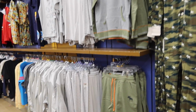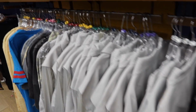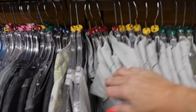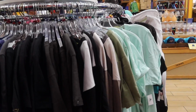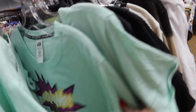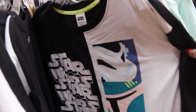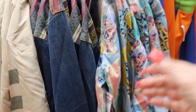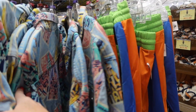Men's clothing, nothing really new. Seeing the Epcot get-up is still here, but limited sizes, medium for the tank tops. Star Wars rack, nothing new. I skimmed through there, I didn't see anything new. This coat's not new, but they have smalls in them and 2X.